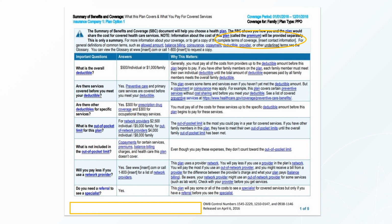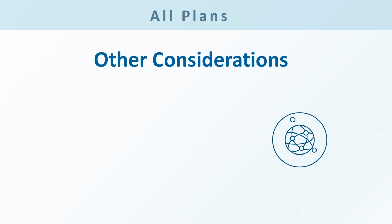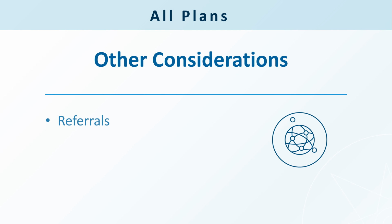Remember, Compass is always available to help you research plans and find answers to your questions. While it's natural to focus on costs and coverage, there are other questions you can ask yourself to determine if the plan will be a good fit for you. How many specialists do you see, and does this plan require a referral from a primary care doctor for each one? Do you travel for care, particularly to another state? Does this plan have a limited or nationwide network?